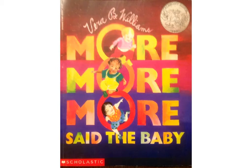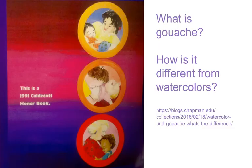This book is called More, More, More, Said the Baby. The story and the artwork were done by Vera B. Williams. This book was awarded a Caldecott Honor citation. That means people love the artwork.